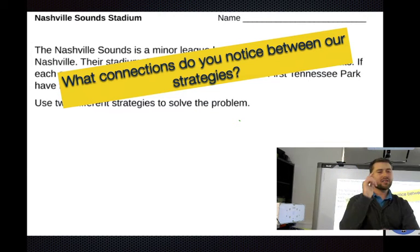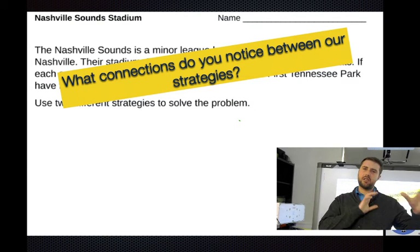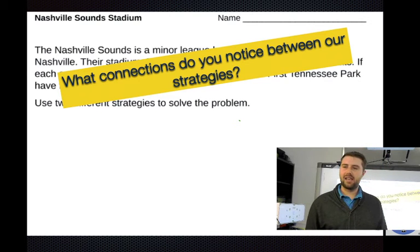And I want you to also think about what connections you noticed between your two strategies. What was similar between the two different methods you used? Also notice what was different. Why did you choose the strategies that you used?